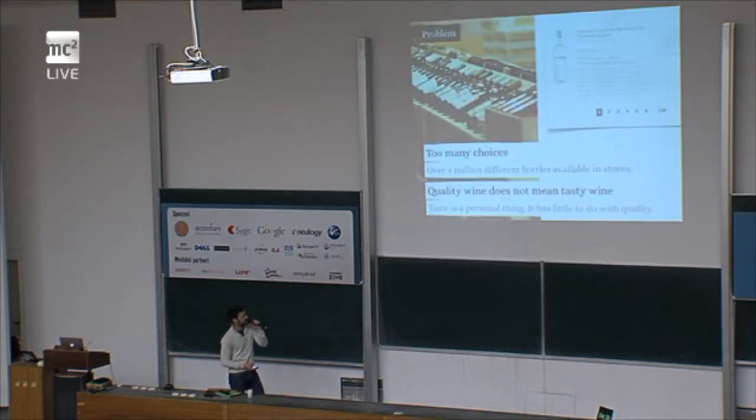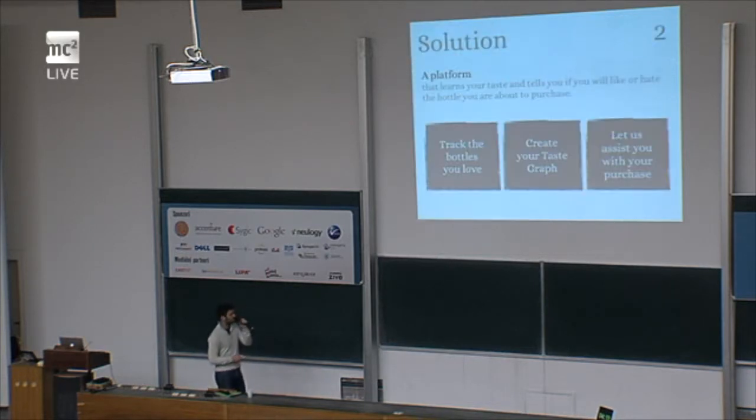Let's get straight to the problem. When I'm buying wine, either online or in a store, I'm always facing the problem of having way too many wines to choose from. If I taste the wine in the glass, I know if I like it or not, but I can't tell from the bottle. So we want to solve this problem by creating a platform that learns your taste, and then when you're facing your next purchase, it helps you pick the bottle.